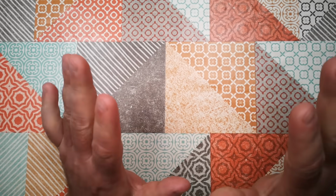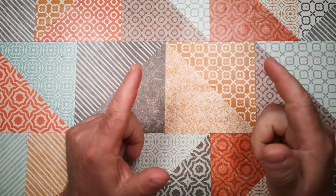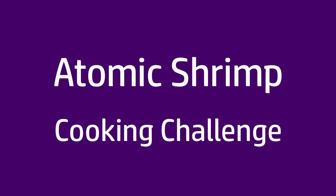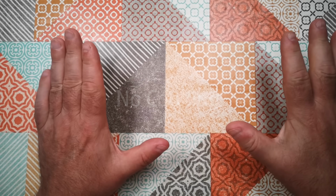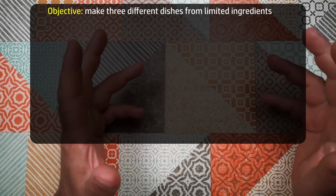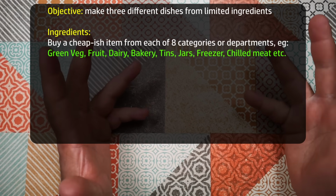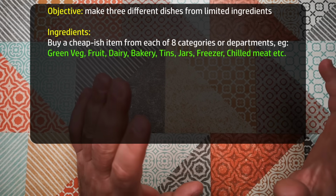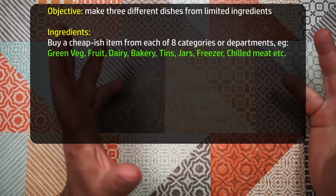How about we do one of those cooking challenges, but this time no cooking. So this will be in my cheap-ish series. The objective here will be to make 3 dishes from a selection of 8 different cheap-ish ingredients that I buy at the supermarket from different sections, departments or categories.